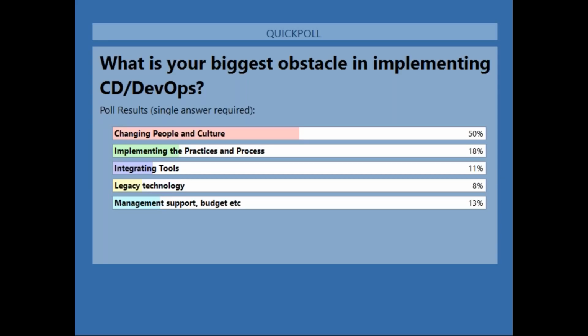Okay, this is interesting information. We found that 50% say their biggest obstacle is changing people and culture. 18% say the biggest obstacle is implementing the processes and practices, which sits between changing the way people work and operate, and providing the tooling solutions to support that. 11% are having problems with tools integration. 8% are having trouble dealing with legacy technology, and 13% is management, support, budget, etc. Thank you, Jules.